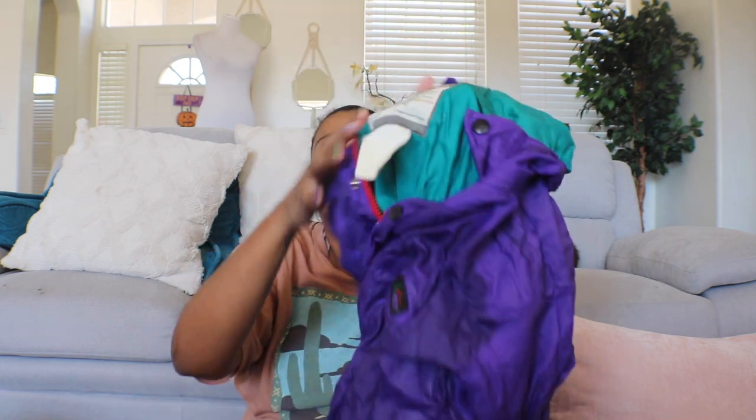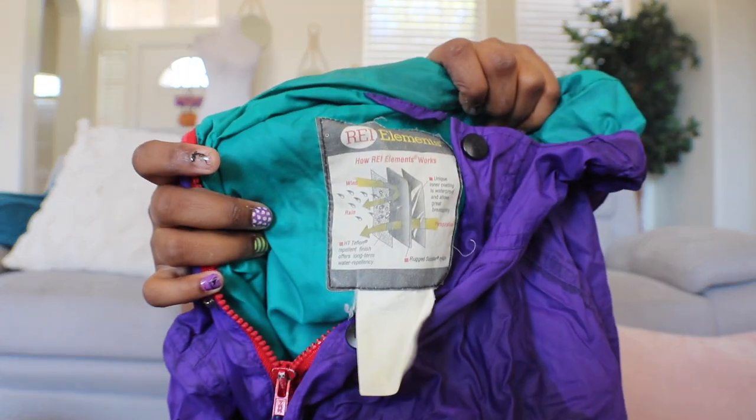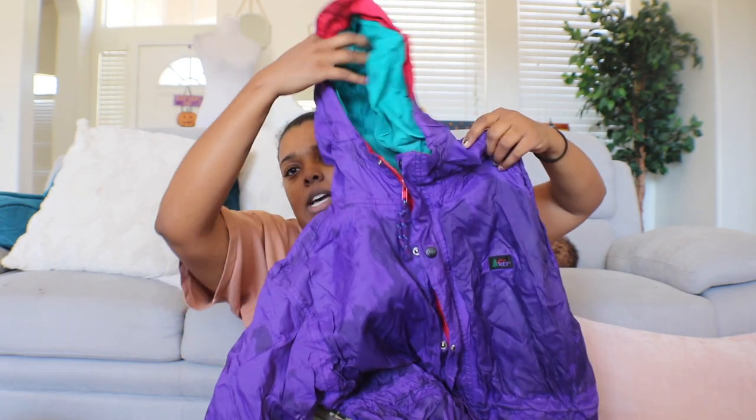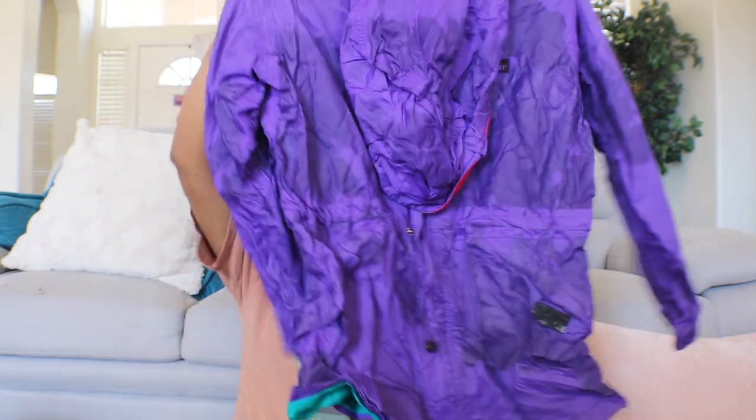But it's just REI Elements. And there's a tag. So this is a little vintage REI jacket. I love the color. So pretty. Basically like a windbreaker. Inside's got the green. And then, yeah.